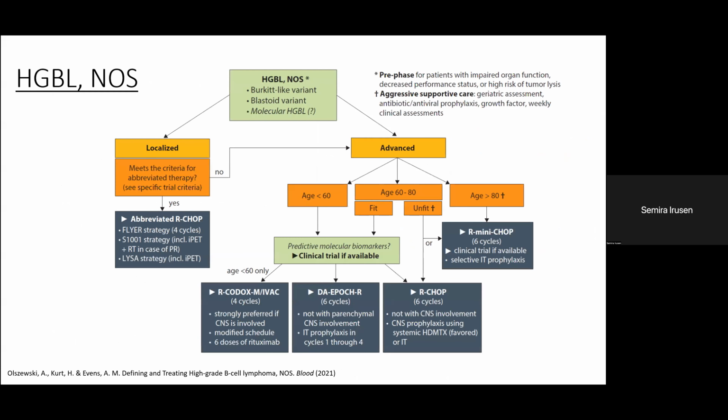This 2018 review article gives a proposal for how high-grade NOS specifically should be approached, possibly with a pre-phase chemotherapy with low doses of CBP, for example, if they have impaired organ function or decreased performance status, and aggressive supportive care. Then going on from that, localized therapy, disease, as was suggested, R-CHOP might be sufficient. And there are certain trials that looked at just using R-CHOP in this patient population and actually had pretty good outcomes. In more advanced stage diseases, of course, the more intensive regimens are what's recommended, except if you have an older frail patient, and then an attenuated or mini CHOP might be the best way to go.